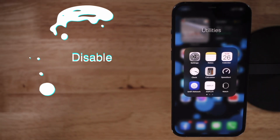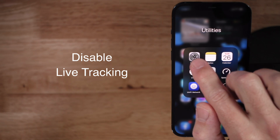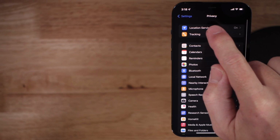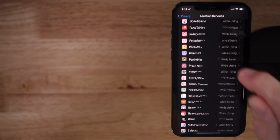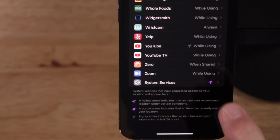So what you want to do is turn off the live tracking of your activity on your phone via GPS. You're going to go into settings, go into privacy, go into location services, and then scroll all the way to the bottom. So you're going to go past all of your apps, and all the way at the bottom, way down here, you're going to see system services.